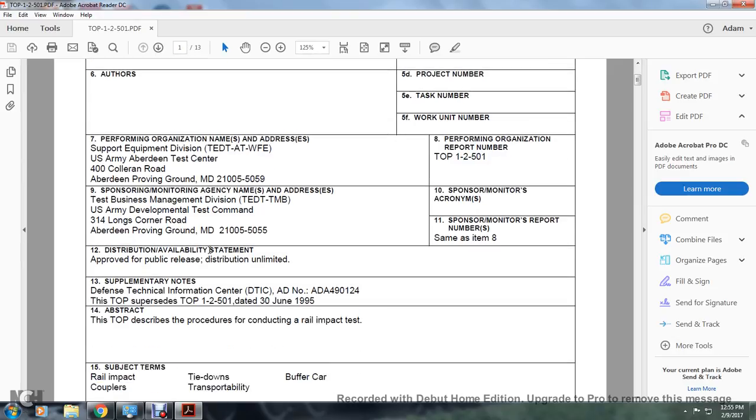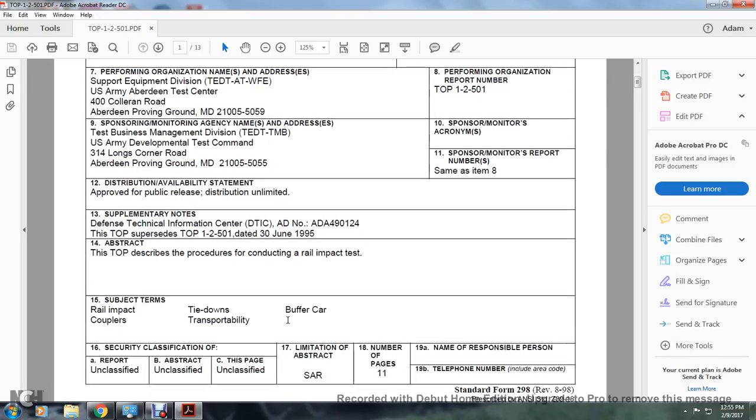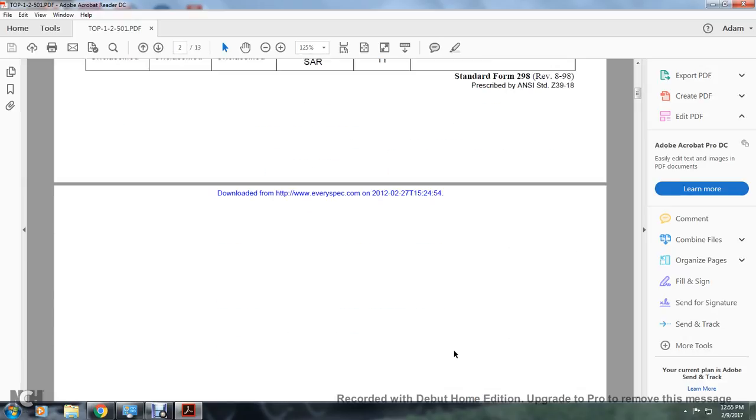Approved for public release, distribution limited. Supplementary note: Defense Technical Information Center, the AD number is ADA 490124. This TOP supersedes TOP 12-5-01, dated June 30th, 1995. The TOP describes the procedure for conducting rail impact tests. Your subject terms are rail impact, couplers, tie-down, transportation, and buffer cars. Security classification of report: unclassified; abstract: unclassified; this page: unclassified; limitation of abstract: SAR; number of pages is 11. And that's your Standard Form 298.